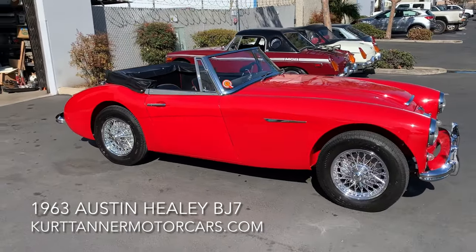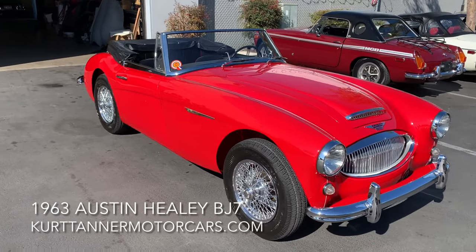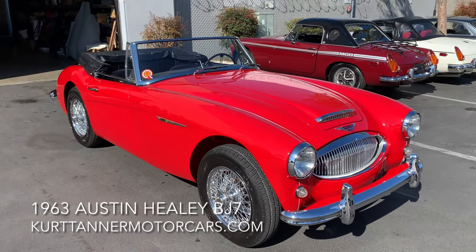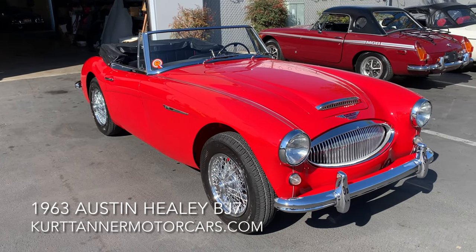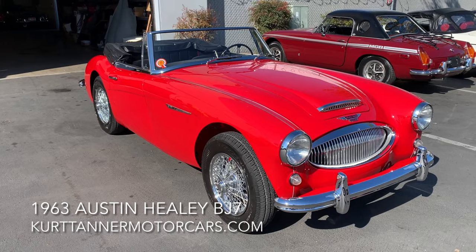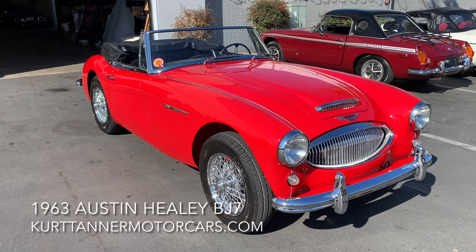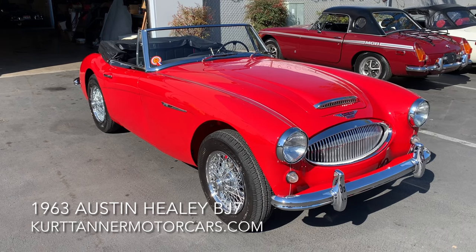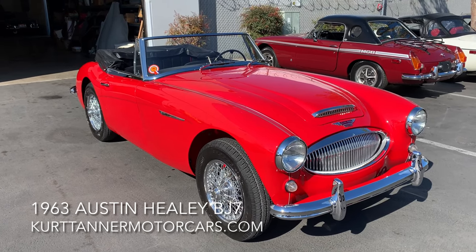Clearly well taken care of and available right now for sale. It's on our website. And I just took this for a nice drive. You can view the drive around, the walk around, drive around video preceding this video here. Runs and drives exceptionally well. Overdrive's working great. Brakes, suspension, steering, everything's crisp, brand new, tight, ready to go.